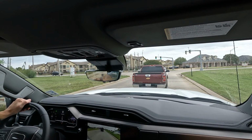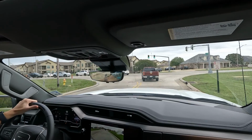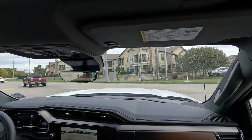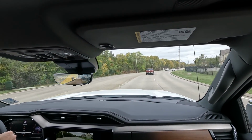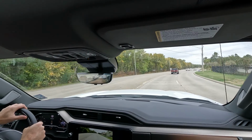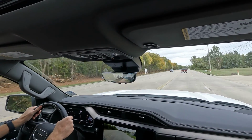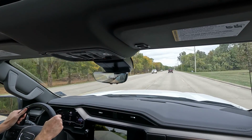Okay, we're gonna get out on the road for a quick test drive. And do you notice anything that in the last couple of years you couldn't do with one of these trucks? Tell me in the comments section if you see it. Some of you will and some of you might not. One way or another, these trucks definitely get down the road with no problem, especially with that 6.2 liter under the hood. You can hear the upgraded exhaust back there. Let's see.